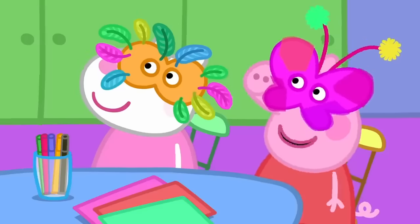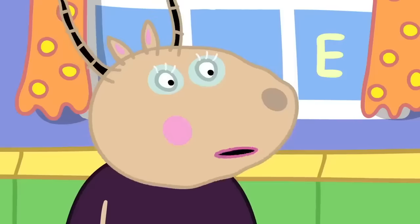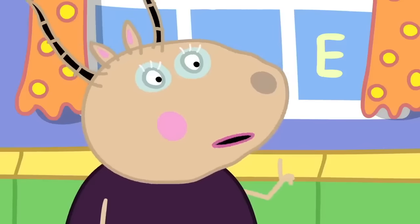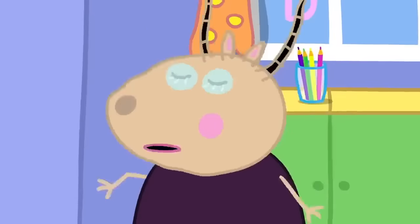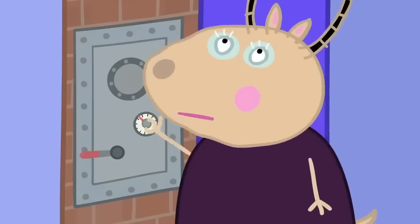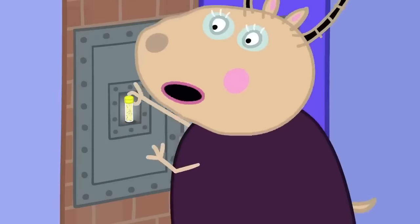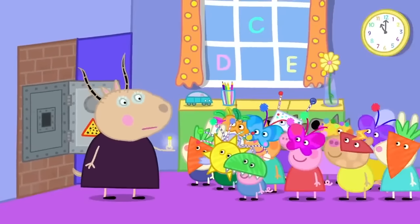Please, can we have some glitter? Please? Oh, all right. But only if you all promise to be very, very careful with it. We promise. Okay, I will unlock the glitter cabinet. Madame Gazelle keeps the glitter safely locked away. Now, children, you did promise to use this glitter very carefully.